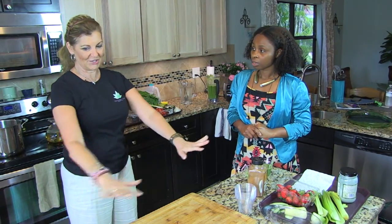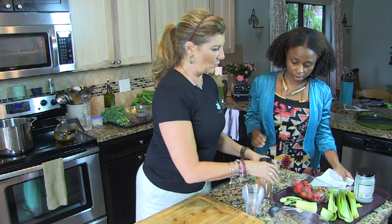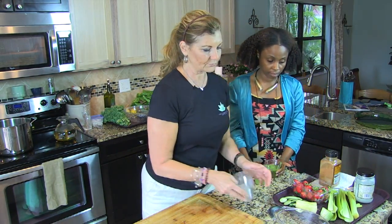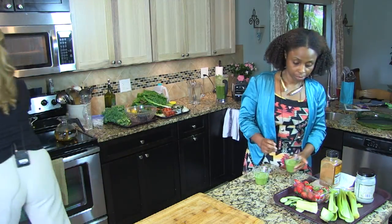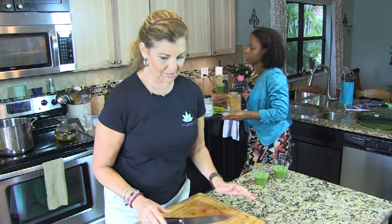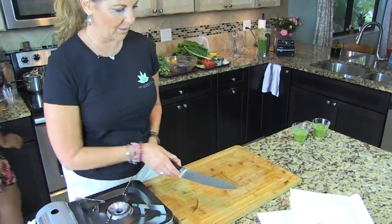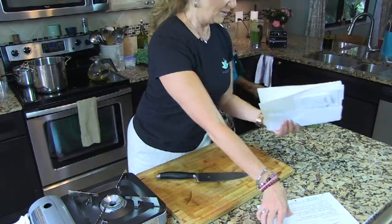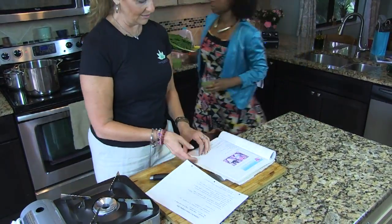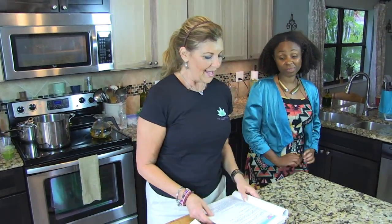Okay. So now what do we do? We want to keep our station clean. We're doing a cooking class, so we want everything to go away that we're not using now. That's important because you're cooking in front of people, so you always want to have your station clean. You keep a towel hidden somewhere, and then you wipe everything off and you move on to the next. So we just did our breakfast smoothie. And it was good.